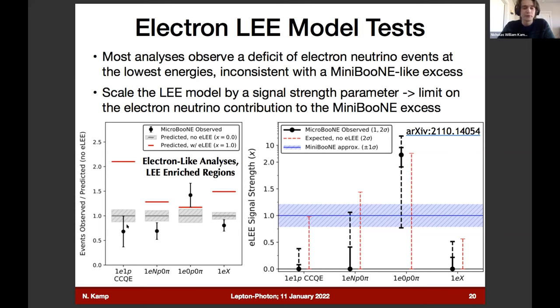I'll note that this is true for three of the four nu-e analyses, with the exception of the 1e zero proton zero pion analysis, which sits a bit above the no LEE prediction. But I will note that this is the least sensitive of the four analyses.